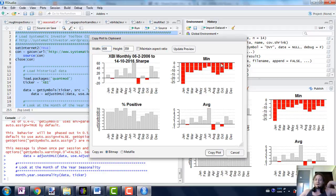Now, some of the months have very large minimums, but this is most likely that market crash we saw last year, so I would just ignore that. In general, you want to look at the Sharpe ratio, the percent of positives, and the average. In this case, we were kind of betting against the grain because October has over 50% of the time a gain. But when it does lose, it loses enough to override that majority of gains.